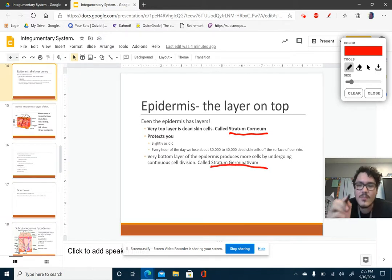Stratum germinativum. What I use to remember this, because I know the words can sound a little crazy with a lot more Latin, is I think of the alphabet. C comes before G. So I think, okay, stratum corneum is on top of the stratum germinativum. That works fine for me. That bottom layer, the germinativum, is going to undergo consistent cell division, or mitosis, nonstop mitosis, so that it can replace all those cells that you're shedding. So that makes sense.